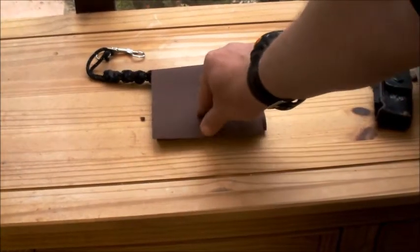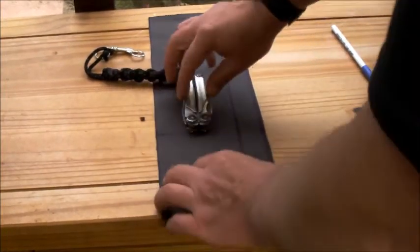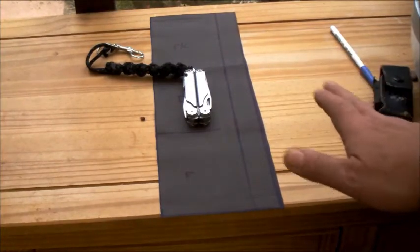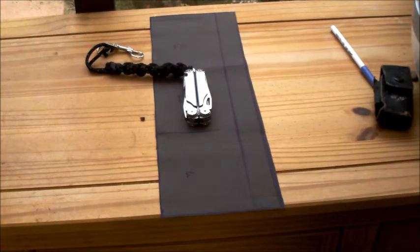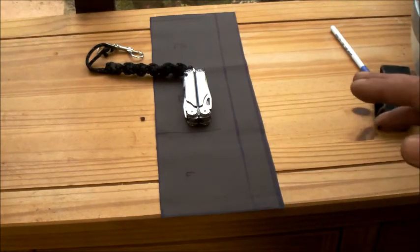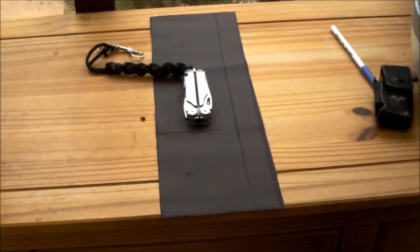Okay, obviously it's a little bit longer because I've made all the bits I've got to tuck in and so forth. But remember I've got to get a fire steel in there, and it's always better to have it a little bit bigger than a little bit smaller. So that's the basic piece of material. It's going to be a flat pouch with the tool inside there and all the accessories. So I'll crack on with that now.